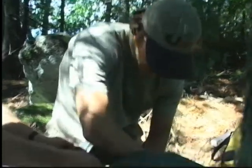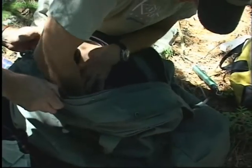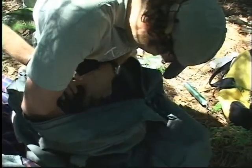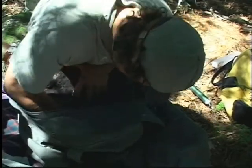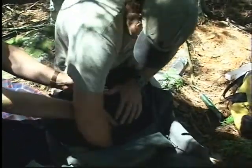First thing I'm trying to do is get a hold of his talons, which are really the thing that can do the most damage to me. Also being careful not to hurt his wings. Okay, now if you can kind of grab him around his body, actually grab both his wings.